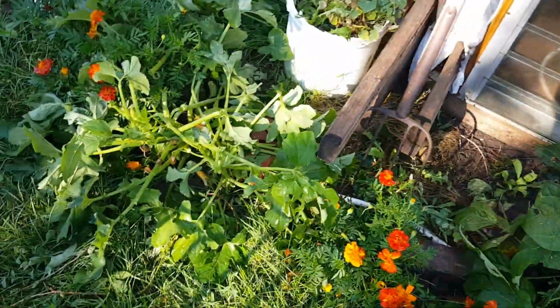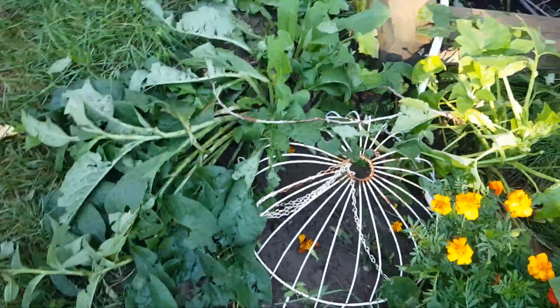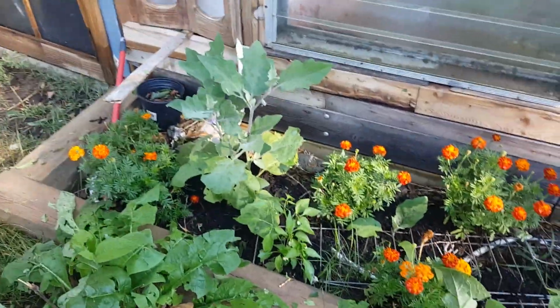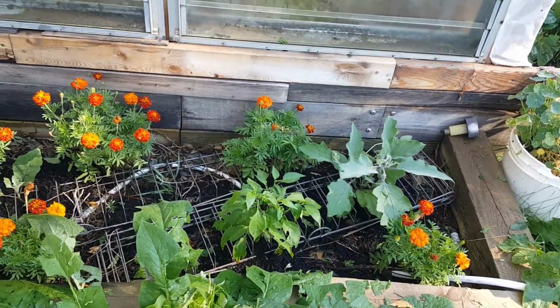But inside the greenhouse is fine. And the outside edge of this shredded a little bit. But this bed right behind it must be the buffer of that wall. Those guys are fine.